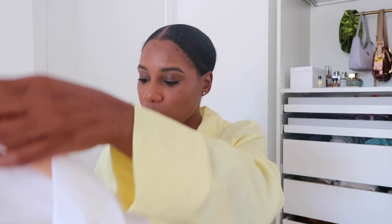Next up, I have two pieces in from H&M. I have worn one of them previously.